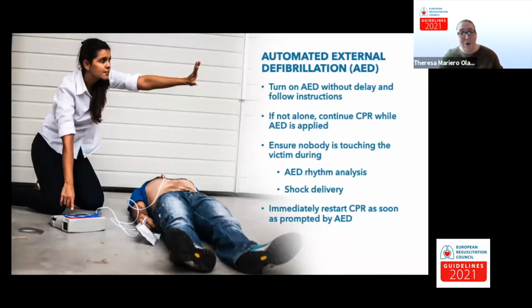Now, AEDs are relatively simple to use. You turn on an AED without delay and then follow the instructions that the device gives you. If you're not alone, one person could apply the AED and one person could continue CPR. Now, it's important to ensure that nobody's touching the victim during the AED rhythm analysis or during shock delivery. It's also important to restart CPR immediately as soon as prompted by the AED.